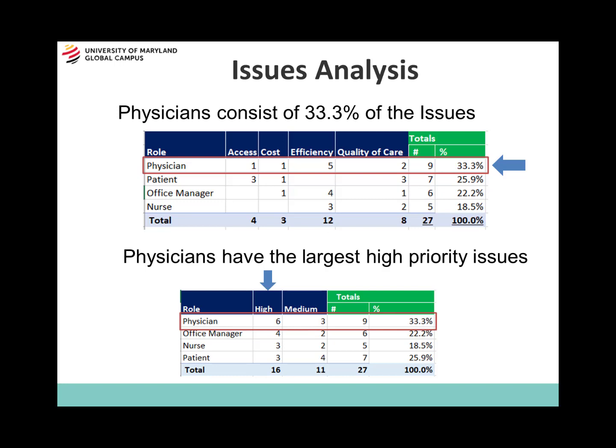The table below looks at it a little differently. It looks at the priority of the issues, high and medium, with respect to the roles of physician, office manager, nurse, and patient. And once again, physicians have the highest number of high priorities, and those are the ones that we're going to be addressing.